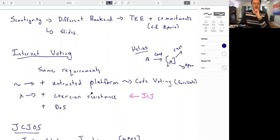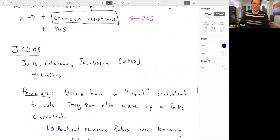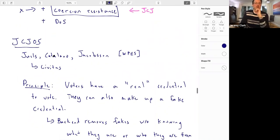Okay, all right. So let's do a deep dive on coercion resistance. I'll show you the first scheme that did something fairly meaningful on it. It's called JCJ, for Juels, Catalano, and Jakobsson. It was at WPES. There's also a paper called Civitas that was at Oakland, which was basically an implementation of JCJ.